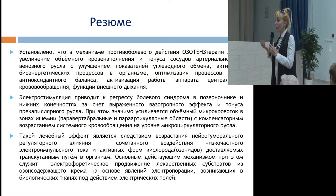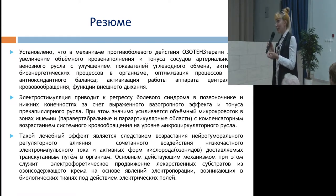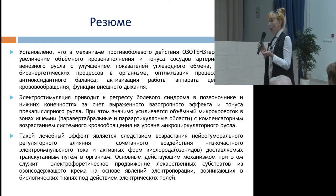What is the mechanism? What is the procedure? What does it look like? Because gel creams involve ultrasonic and magnetic processing. What comes next in electrostimulation is that it is necessary to increase the electroconductivity of the skin, and that's why you apply areas that are moistened with water. But here, the cream serves as an insulator. Is it true?